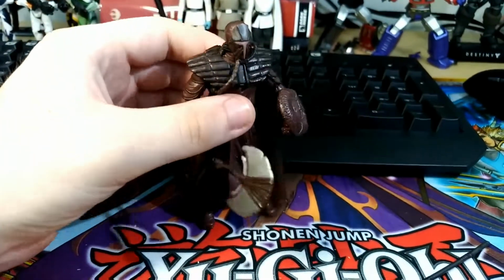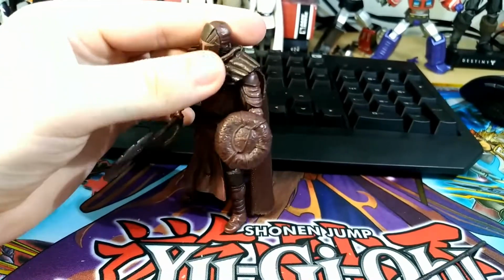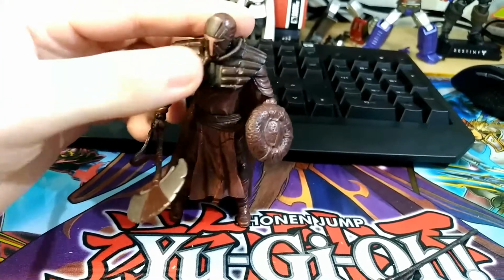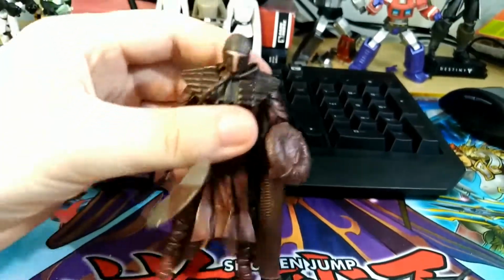I picked them up locally from someone who was selling them online. Got them for $20, which I think is a pretty good deal. I think he's worth about that. Maybe worth a little more. I think it's a good deal though. This figure I've been wanting for a while.